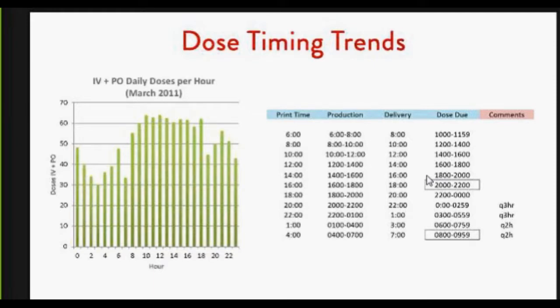As an aggregate, from these three pieces of data, we came up with a draft of what the new cart fill times would look like. So we went from a 24-hour cart fill to potentially every 2 hours, as you can see here, which I believe we started out with 10. We highlighted two of them, the 8 a.m. and 8 p.m., which are larger fills because of the volume of doses that are due at that time.